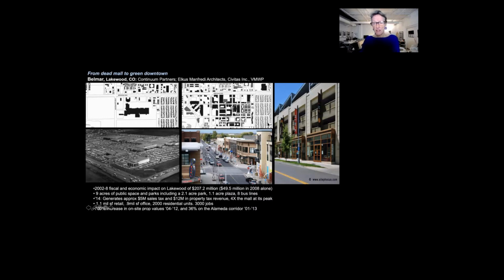And today it is 22 walkable blocks with public streets, and it's 3 times the density. It's generating more than 4 times the tax revenue. And it's mixed use, and really feels like the downtown that Lakewood never had. In this case, they were able to connect quite a lot of the streets with neighboring streets. And they hope to be able eventually to connect in the places where that's not currently allowed.